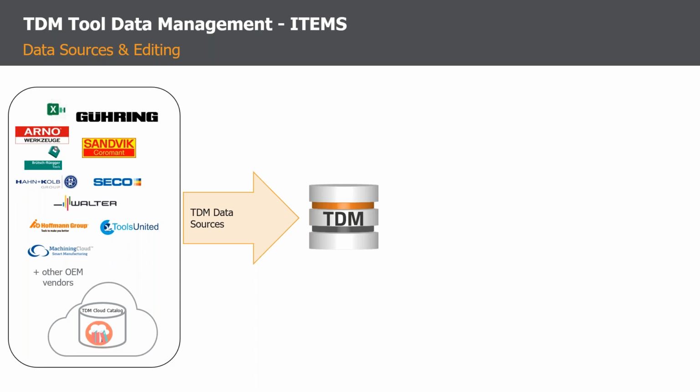So another option is we do have catalogs on board with kind of validated data. And of course, we have interfaces to some vendors. And there are, of course, also online platforms such as Tools United or Machining Clouds. And we do have our own TDM tooling cloud with validated data because, again, the data is only as good as the source.